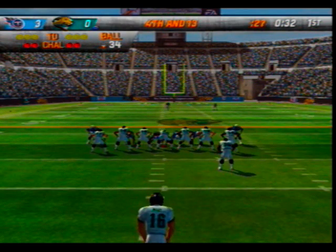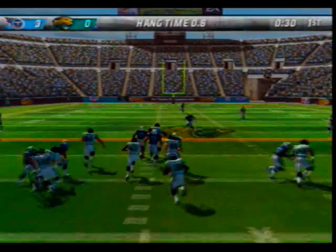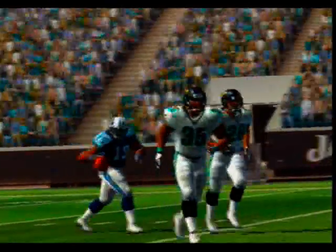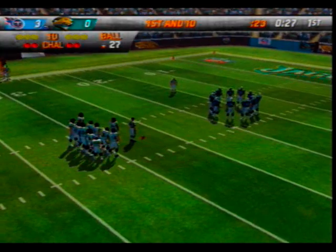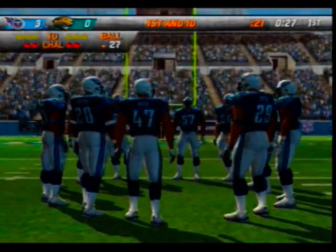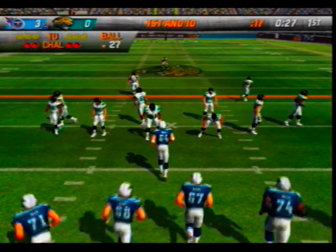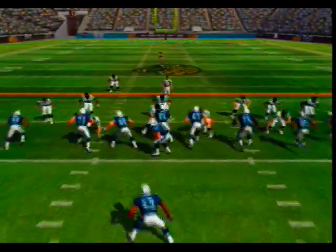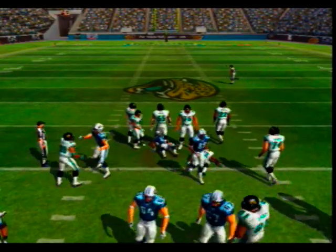Number 19 is the deep return man. Fair catch. Fair catch made at the 27-yard line. First ball on their own 27. Ball on the 27-yard line. The Jaguars with a 4-man front. Starts, comes up to make the play.